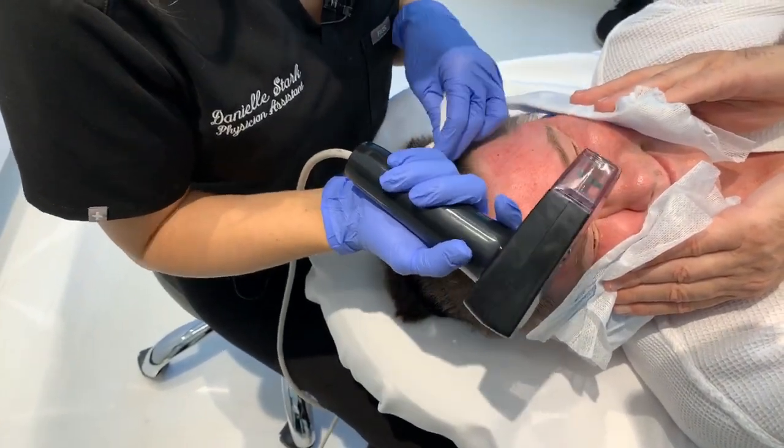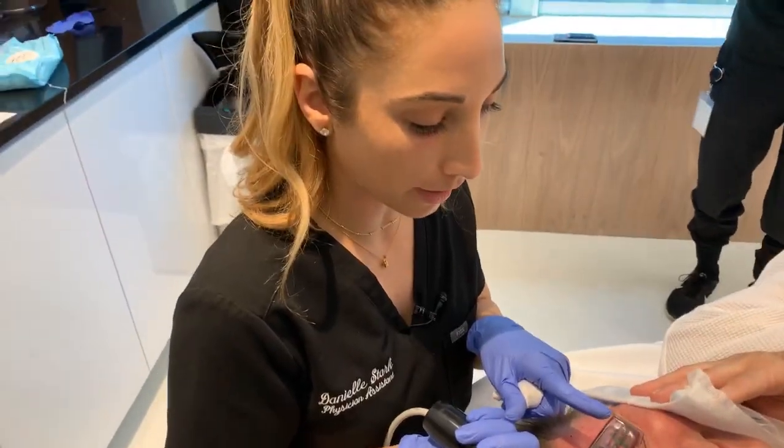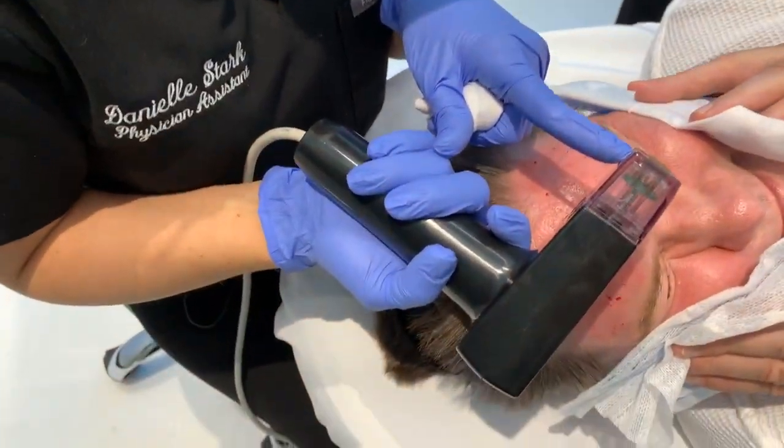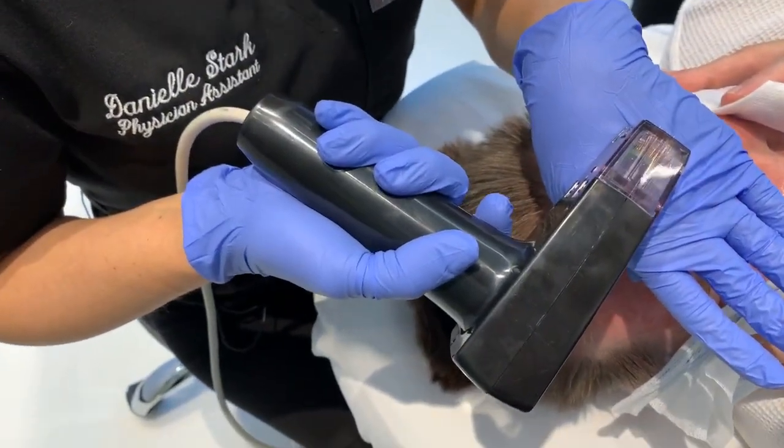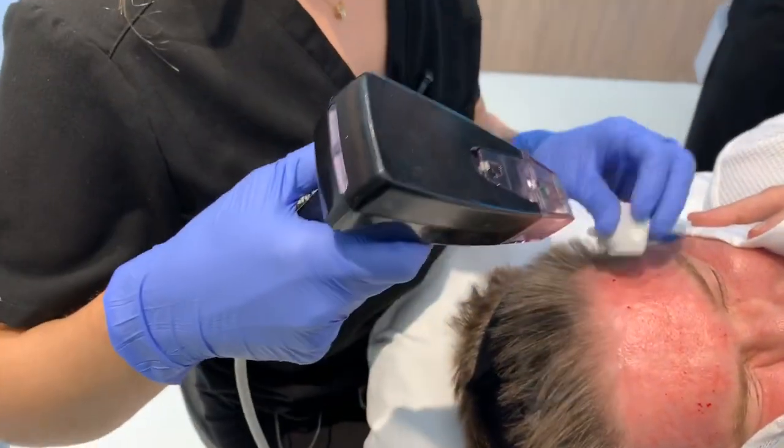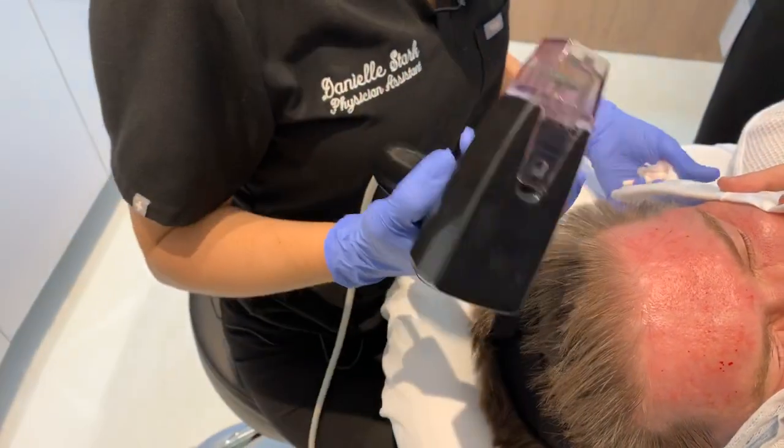And the differences between the two is that this one, the needles come out as I press on the foot pedal. And with Fractora, so you can see that there, with Fractora, we are responsible for pushing the needles into the skin. So this is a little bit newer of a technology.